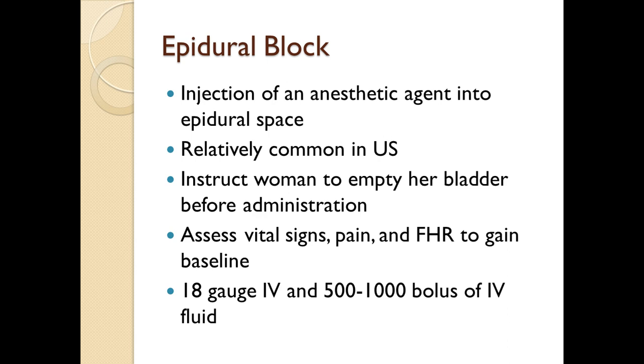Epidural block, basically it's an anesthesia into the epidural space. It's very common in the U.S. One of the biggest, most important aspects for us to do is to have mom try and urinate before it's placed. Just before it's placed, we're going to want to make sure we're getting a full set of vital signs, a pain assessment, a good reading of the baby's heart rate, just so that we have a baseline to go through.